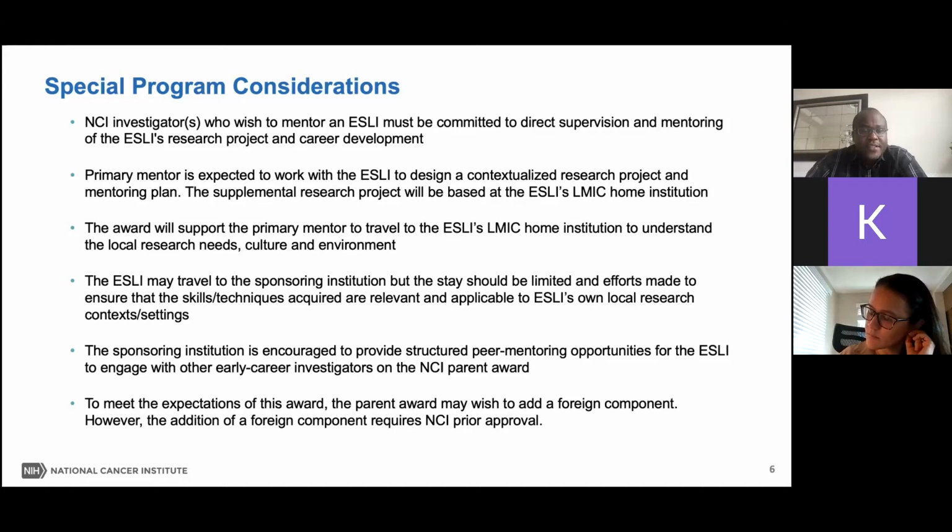So we are asking you to be creative here. We are asking you to see how this works. And like I said, for the investigator themselves, perhaps this is an opportunity for you to really learn the environment where you are conducting your research and how you can actually think about your future endeavors in the same area.